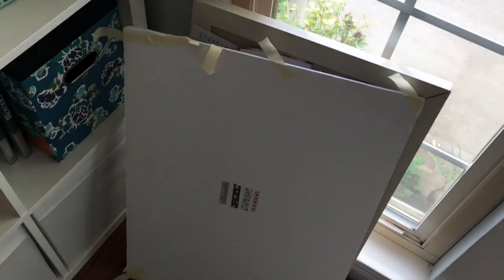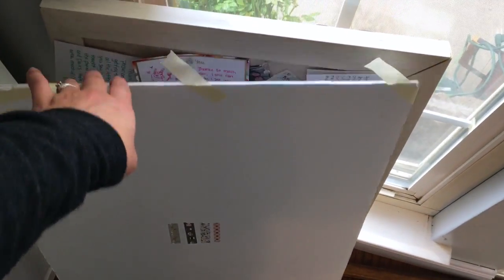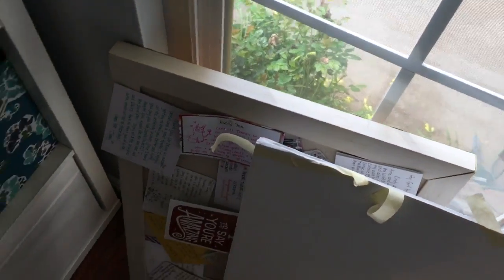Over here against the window, this is a piece of poster foam core that I've been taping to the big window to block the sun when I'm filming, since I still haven't figured it out yet. And my bulletin board that has stuff that people have sent me, like letters, which I love and just needs to be put up on my wall.